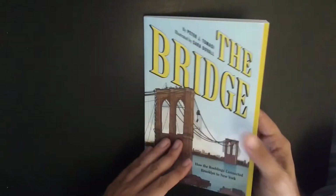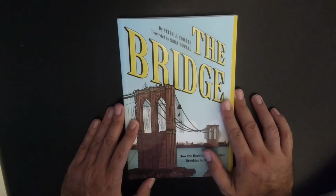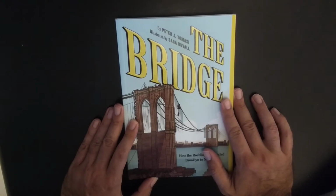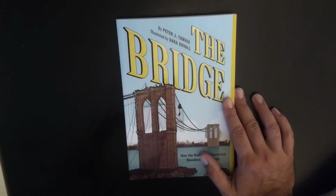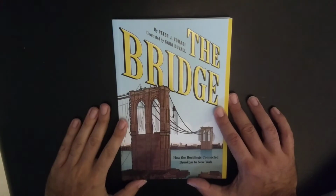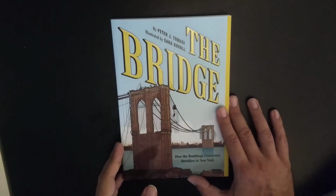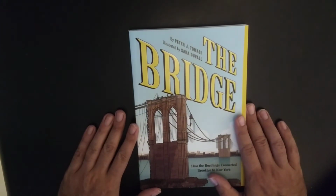So that's all I have to say about The Bridge by Peter J. Tomasi. I was a bit surprised to see how Peter J. Tomasi works outside of comics, caped comics, superheroes and so on. So he's got a very good writing. Yeah, he does write very well. And so if you like history-based books, this is one you should not miss. It's really very interesting.